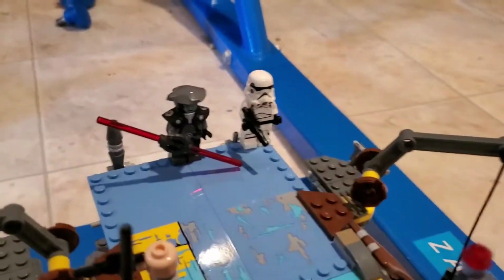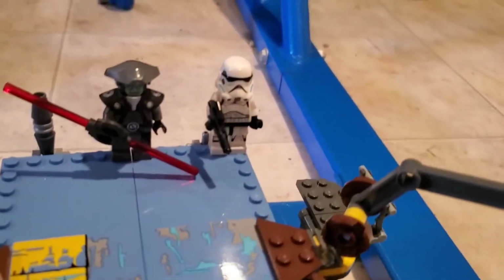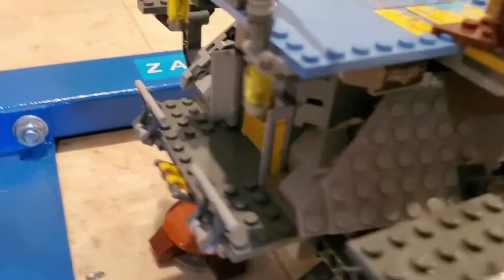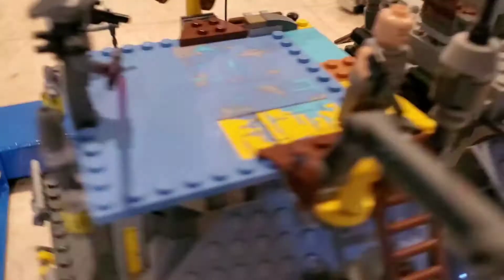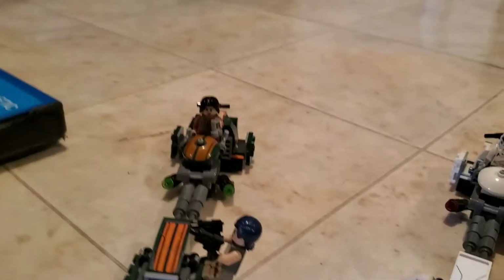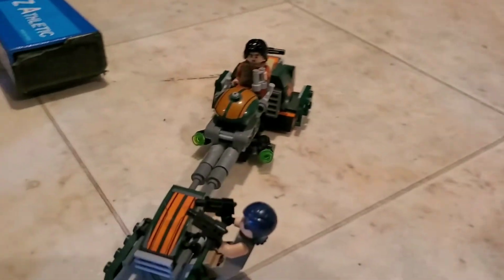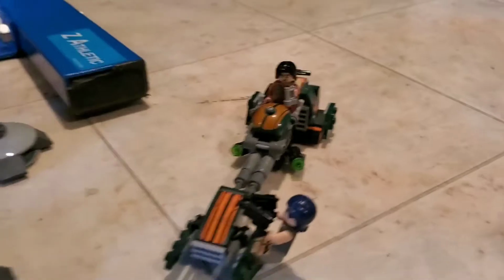An Inquisitor over here. The Stormtrooper right there in the back. Also, I can't really get to it, but in the back there's doors and a little control center in there. Next up, we have 2 speeders right here, Stormtrooper. We got 2 rebels over here.